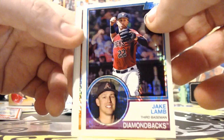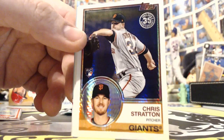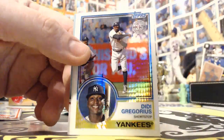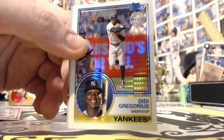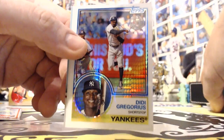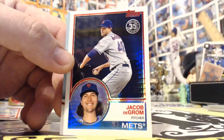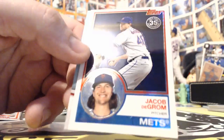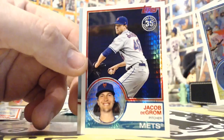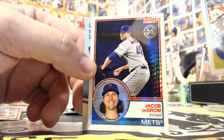Jake Lamb. Yeah, I want a Gary Sheffield. What's up, Mario? I want a Gary Sheffield in one of those breaks. It wasn't an all jersey break. It was like a bunch of random stuff. I think it was like five. It could be a boxing glove. Like five things in that case. I forgot what that's called. Didi and DeGrom. Pretty cool. Looks like long hair on the bottom, short hair on the top. Party in the front, business in the back. Or business in the front, party in the back.